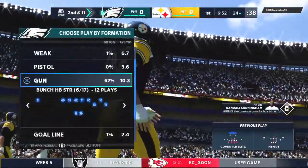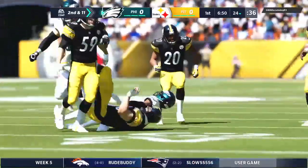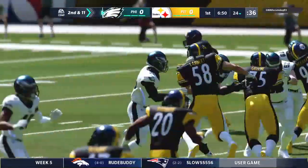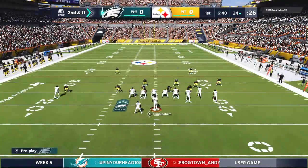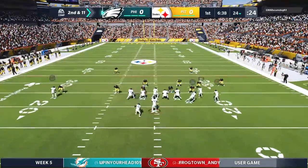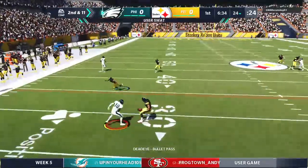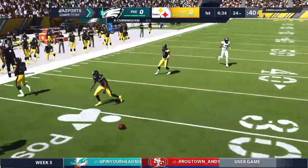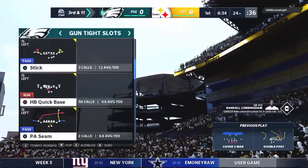Officially, it's a 1-yard loss. That's going to bring up 2nd and 11 at the 24-yard line. After the loss to start out, here's 2nd and 11. Now they'll throw here out of the gun. And this one incomplete. Too much contact to hold on to that one, and it's 3rd down.